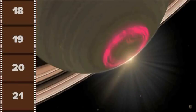Number 22, an aurora on Saturn. Saturn's equivalent of the northern and southern lights are strikingly bright and can persist for days on end.